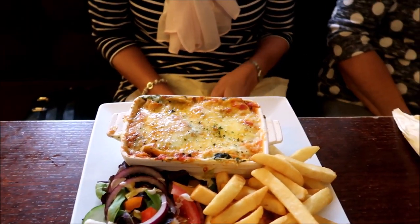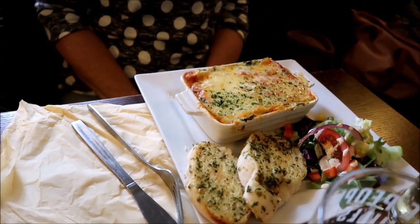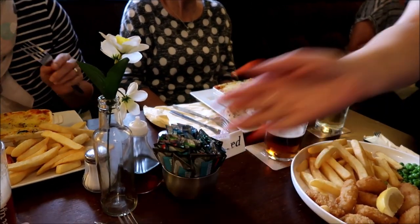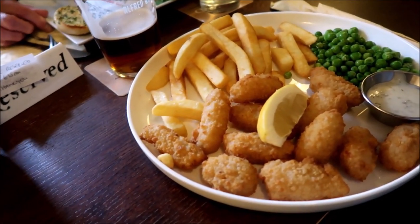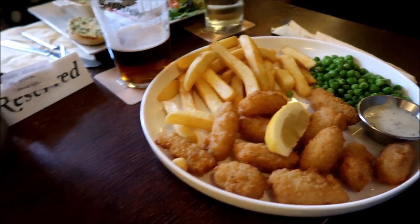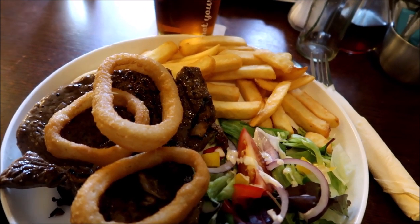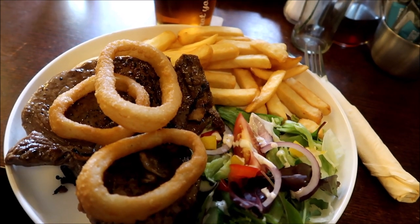And Auntie Sheila's got the same, but with garlic bread. Is that right? Oh, lovely. Yep. Thank you. And Uncle Joe has got a scampi. A scampi, with peas. And me, I'm being greedy. I'm having a steak, a rump steak, with chips and a salad, with some onion rings. Oh, lovely.